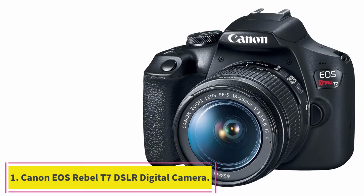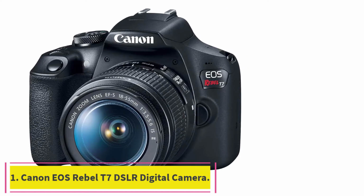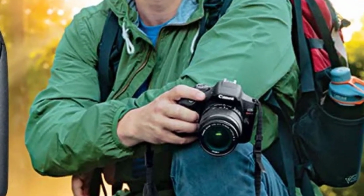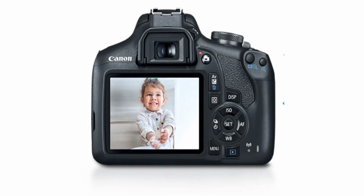Starting at number 1, Canon Rebel T7 DSLR digital camera. It is a full HD camera that is very easy to use and allows users to share their pictures through Wi-Fi and NFC technology. It also has a decent battery life. This may make it a great Canon DSLR camera.